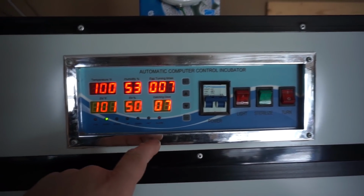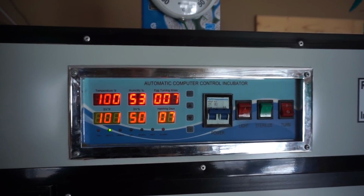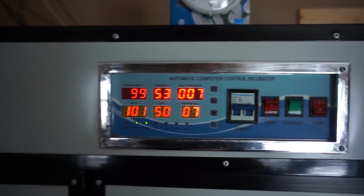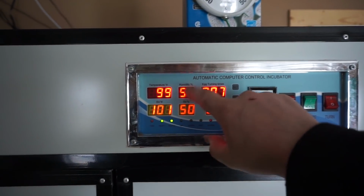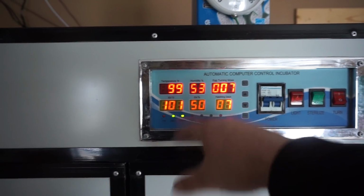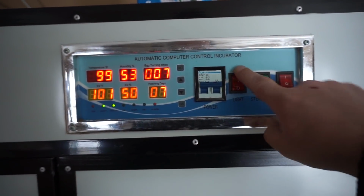Egg turning times, I guess it's flipped, so it must have gone over 999, I believe, unless... Oh, we had a power failure last night. That's what it was. It was a short power failure. So this obviously reset. So we're sitting here at 50% humidity, so that's good. It retained all of the settings.